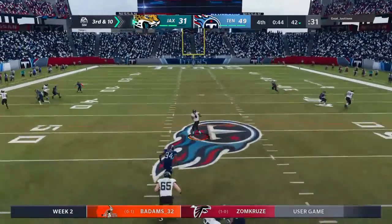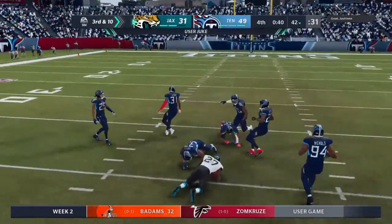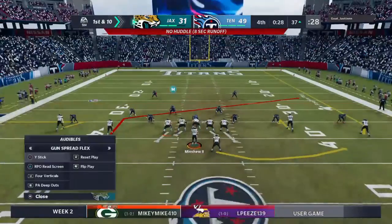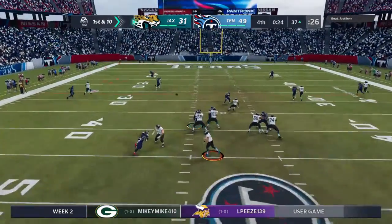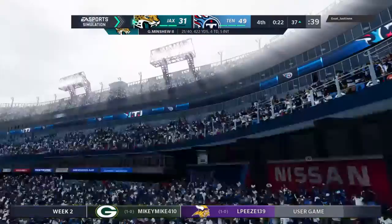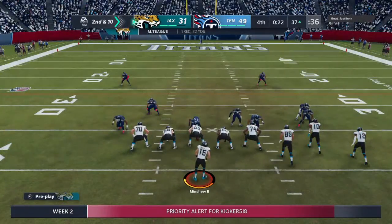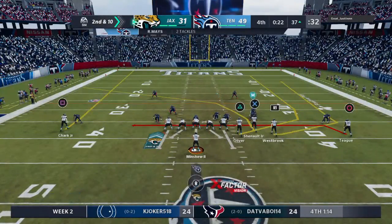Minshew sets to throw. Now he'll dump it underneath to his running back, complete. And they'll get this well past midfield before being stopped just before the 35. Give them 22 there on the third down conversion. And that is incomplete. He couldn't hold on through the contact. Brings up second down. So now second and 10 after the incompletion on first down.